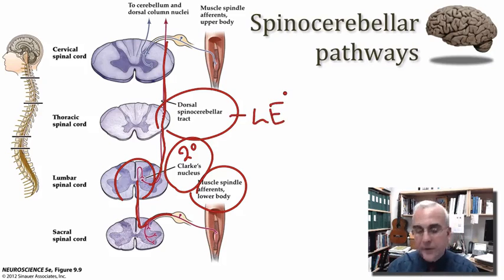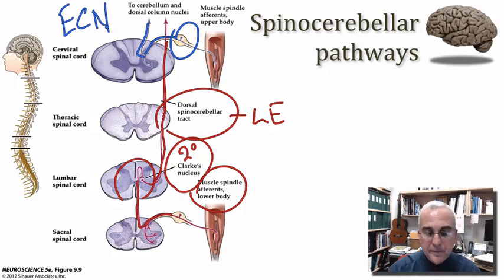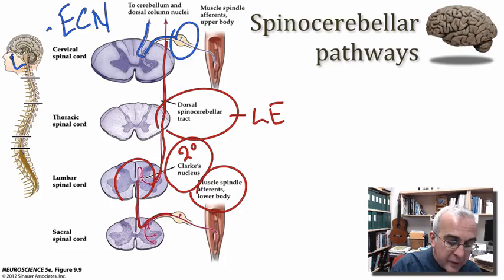Now you may be wondering about the upper extremity. Well, the upper extremity is served by a pathway that runs in parallel. So again, first order neurons are dorsal root ganglion cells, and the axons enter through the dorsal root entry zone. But rather than reaching Clark's nucleus in the thoracic cord, these axons ascend in the dorsal column. And from there, they interact with a nucleus that is external to the dorsal column nuclei we've already discussed. It's called the external cuneate nucleus. External cuneate nucleus. Not shown here in this illustration, but it's shown in the next illustration. And the external cuneate nucleus then is the second order neuron that projects to the cerebellum information about the upper extremity.